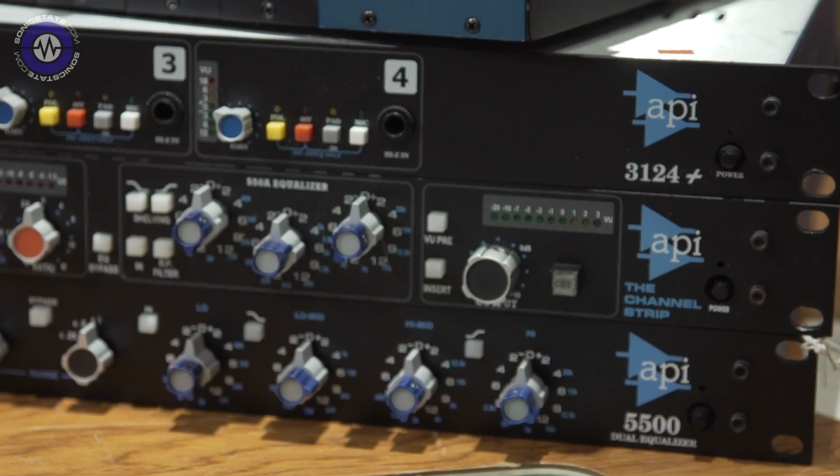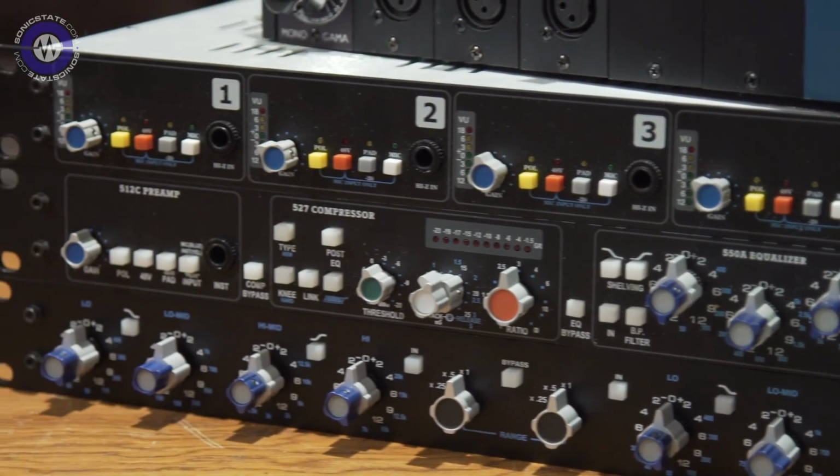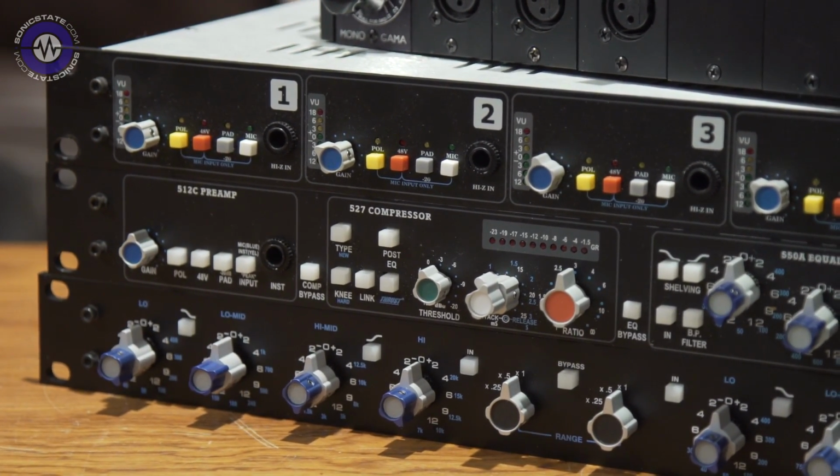So I imagine if you're in the US, you probably know quite a lot more about API than if you're in the UK. We've got Andy here, who's going to tell us a bit more about the history and some of the other products available. So Andy, I know a little bit about the API brand. Primarily these started out in American studios, right?